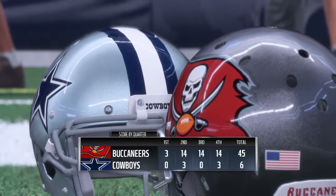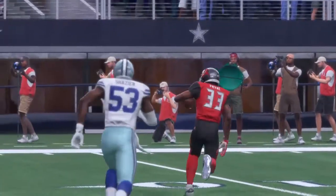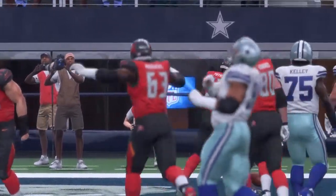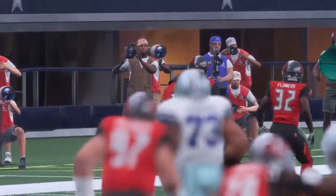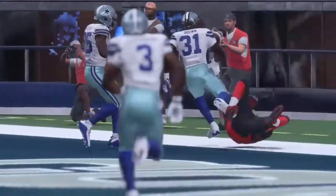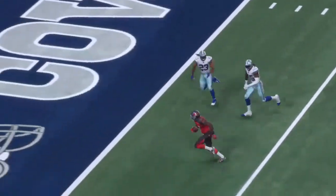So for the Bucs, they continue to make their case as a Super Bowl favorite as they move to 13-1. And they'll get another road test next week as they have to go to New Orleans to take on the Saints. Meanwhile, for the Cowboys, this was basically just an exhibition game for them as they'd already clinched home field advantage. And they'll look to regroup next week as they head to MetLife Stadium to take on the New York Giants.